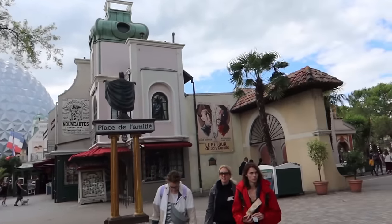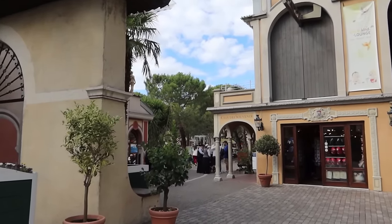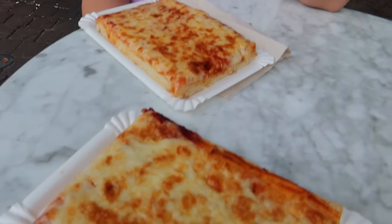The same goes for Can-Can Coaster just over there. But we're going to have some pizza now just over here, and then we'll take you on Geisterschloss, which is the ghost castle. So we've got Mario's Pizzeria just over there, where it's €4.70 for a slice of pizza. These are the best pizzas you'll ever have.